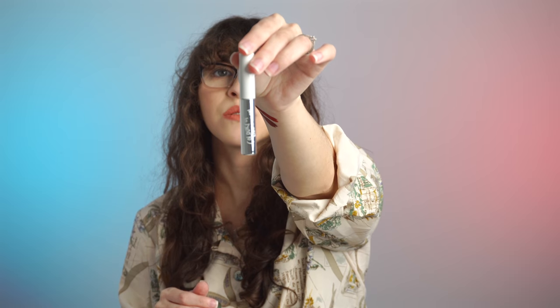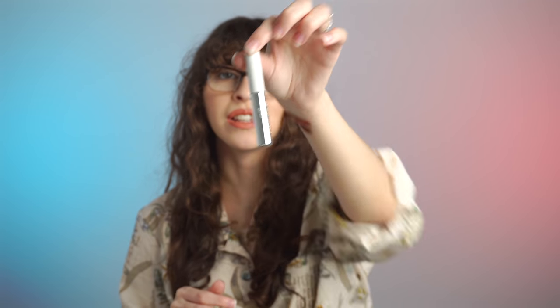I also got their Brow Boss Gel. I love me some brow gel because I'm very low maintenance with my brows. I have bangs, but you can't see them anyways, so I guess in a way it doesn't really matter. It's such cute packaging. I love how tiny it is.